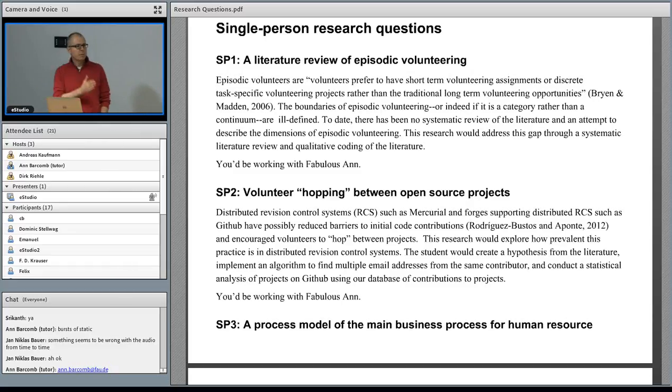However, there's a subset of contributors who come and go. We call them episodic. So they're there for a few months, perhaps, and then they leave again because they're scratching the itch. The project is not their livelihood or lifeblood. They just contribute and then leave. So for that, Anne would like someone to do a time-honored way of doing research, which is a literature review, which is a systematic review of what is out there in the libraries on the topic of episodic volunteering.